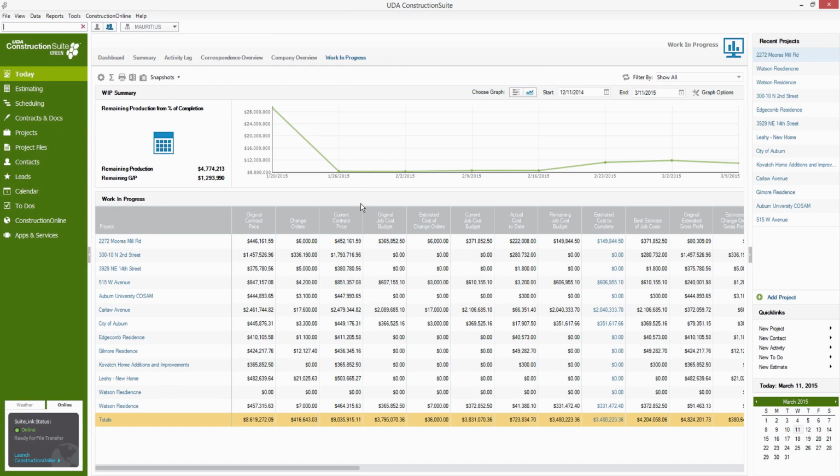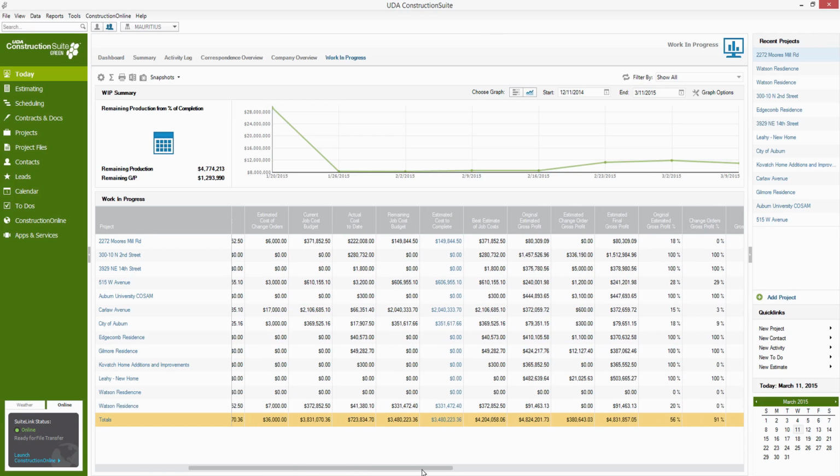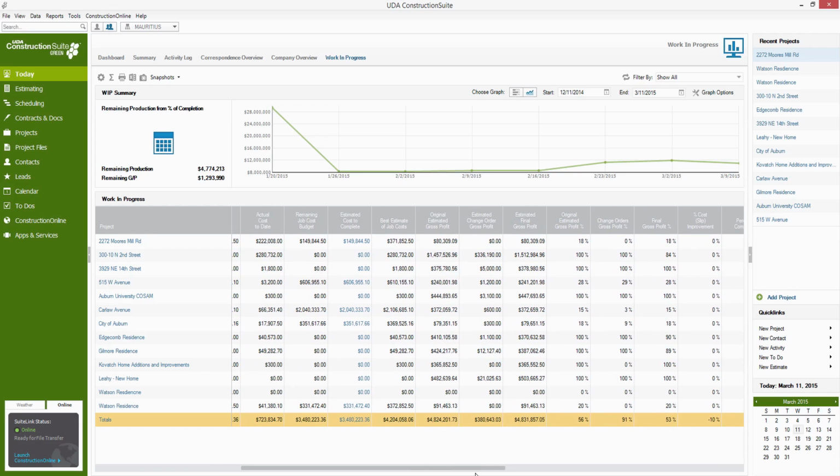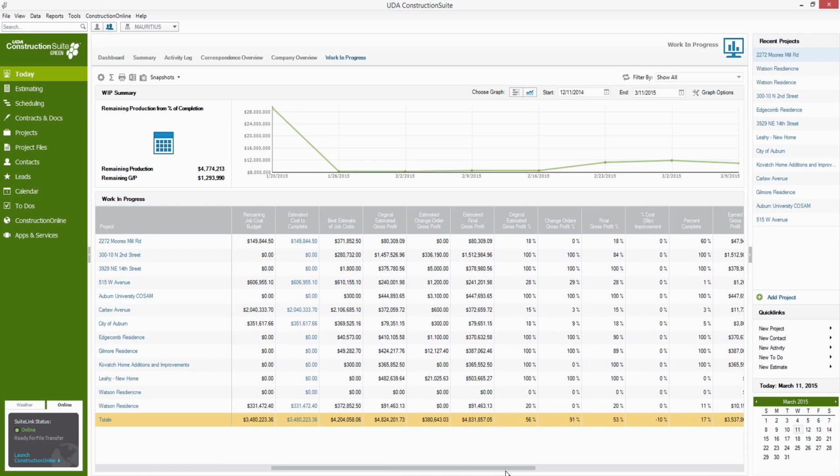So again, touching back on this one, we can see the original contract price based on the estimate that we just put together. We can see a lot of the change orders that are put into it. We can track our costs and how much we've actually spent to date. You can also see, based on some of these details, our remaining budget, profitability is going to be in here, and a lot of additional details as well. Talk to your accountants or your bookkeepers about this also. This is probably the sort of information they've been asking you for.